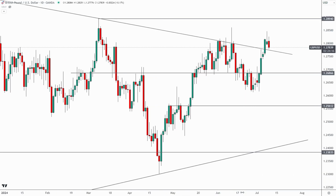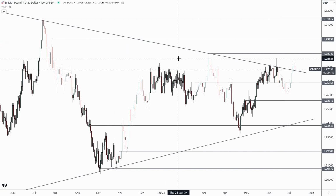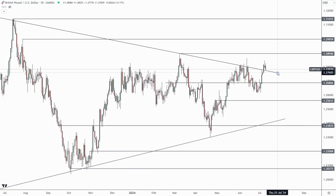So looking here at the daily, you can see where the market is really just testing this area. We could even move this up a little bit to include the high from back here. So we've got this swing high, we've got this one, we've got all these closing prices through here. And what you'll notice is that Friday did close above this level. So 127.70, in my opinion, is going to be the level to watch this week.